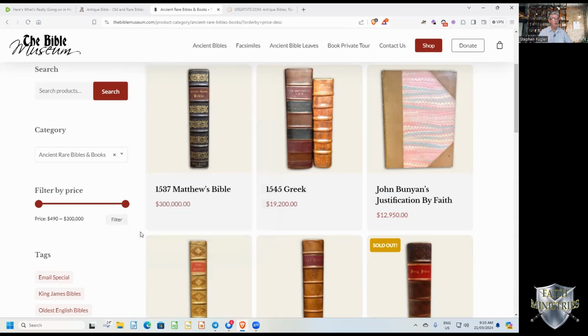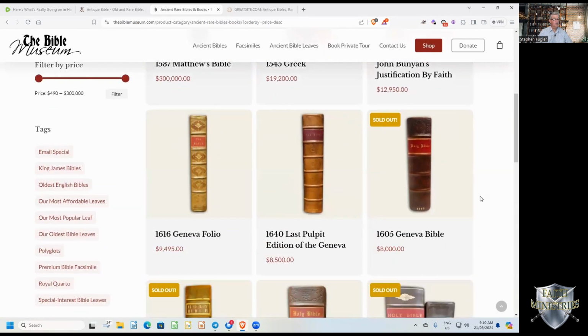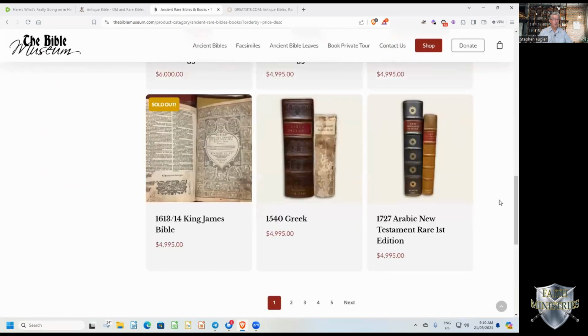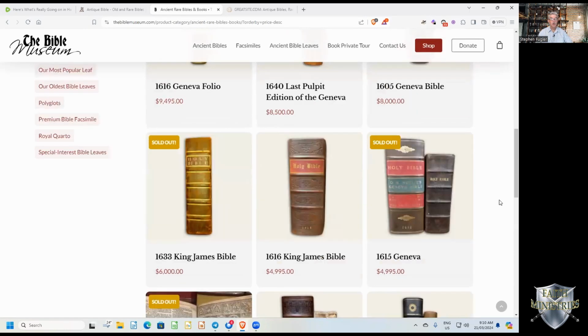A 1537 Matthew's Bible, and they're selling it for $300,000. A 1545 Greek Bible for $19,200. John Bunyan, as in Pilgrim's Progress, wrote a book called Justification by Faith, and that's worth $12,950. 1616, a Geneva Folio Bible for $9,495. Sold out, but a 1605 Geneva Bible for $8,000. And the list goes on, some of the older Bibles, but as they get newer, they get to be worth a lot less. So that's the Bible Museum. As you can see, they've got ancient Bibles, but maybe not quite as many as the Great Site. But they've also got facsimiles, and ancient Bible leaves that you can purchase.